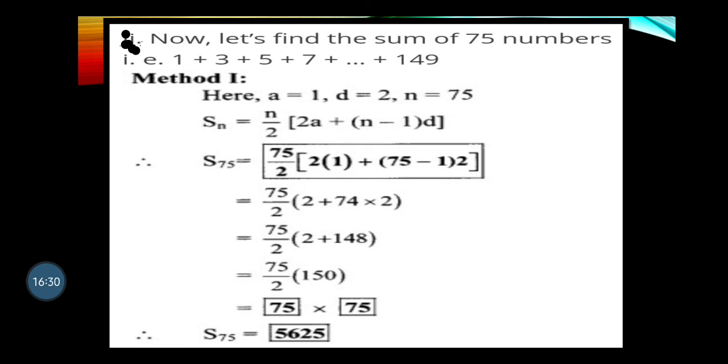Method 1. Here a equal to 1, d equal to 2, n equal to 75. Writing the formula Sn equal to n upon 2, opening of the square bracket, 2a plus n minus 1 times d, closing of the square bracket. Substituting the values, S75 equal to 75 upon 2, opening of the square bracket, 2 into 1 plus 75 minus 1 times 2, closing of the square bracket. Solving the square bracket, we get 2 ones are 2 plus 75 minus 1, 74, into 2. So 75 upon 2 into 2 plus 74 into 2. When we multiply 74 by 2, we get 148. Adding 148 and 2, we get 150.